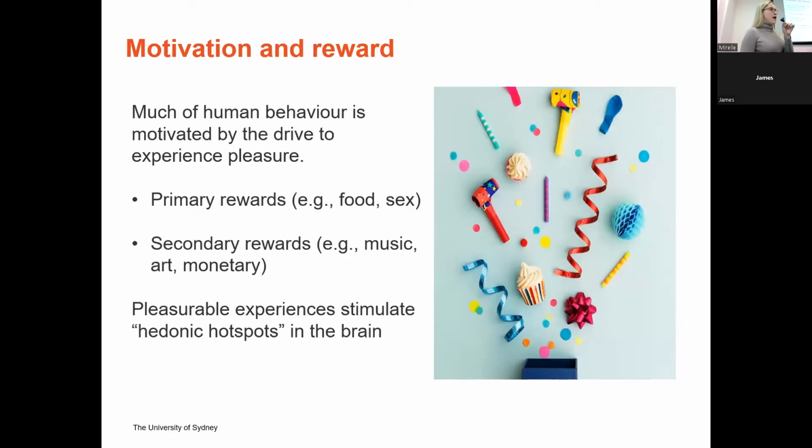But when we're thinking about apathy, it's also really important to consider the influence of motivation and reward, because one of the main drivers of human behavior is the drive to experience pleasure. So we want to have good feelings. So primary rewards that we often seek out are things like food and sex, but secondary rewards are things like music, art, and money. So these are all things that give us some sort of pleasure or joy, and they stimulate areas that we call hedonic hotspots in the brain.